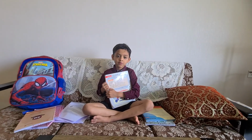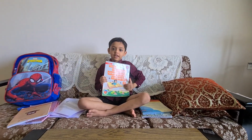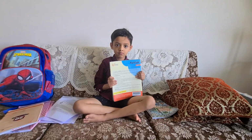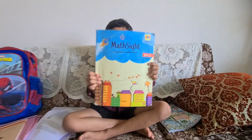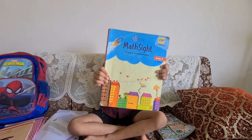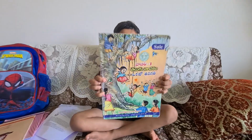Hi friends, today I am unboxing grade 1 books, IB books. I am showing you my English book. This is English Colleen book. Okay? Maths book by S. Lata. Telugu textbook Jabali.